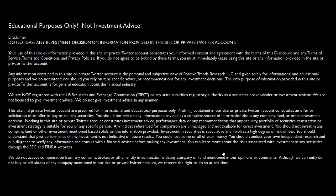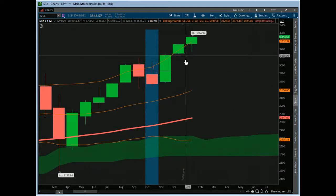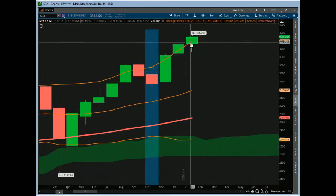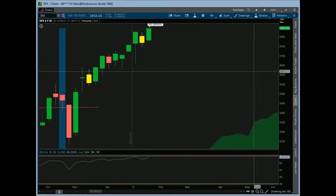All right, let's see where we're at in the market today. So here we are, fresh all-time highs on the SPX. Again, green monthly chart here, up 44 points today. On the weekly chart, we took the inside week up, so that was a significant move.